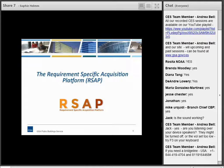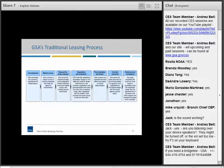So now let's dig deeper into the requirement-specific acquisition platform. Remember, RSAP facilitates GSA's traditional leasing process. To quickly review what our traditional leasing process entails, here's a quick summary. The process begins when a requirement for leased space is received by GSA. The LCO on the project will then determine which acquisition method is best suited to meet the needs of the project, and oftentimes has predetermined this, as we've planned for most projects that are expiring in the next 2 to 3 years. Next, the procurement team will post an ad to collect expressions of interest and conduct a market survey with the client agency present.